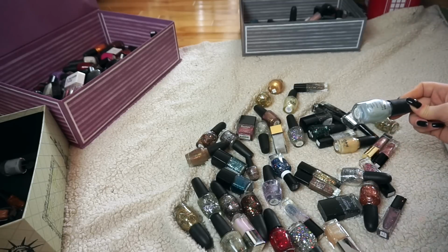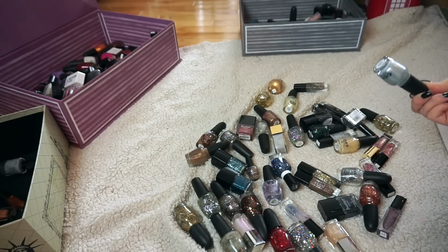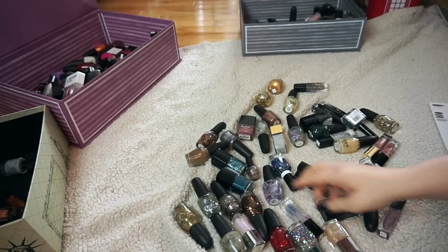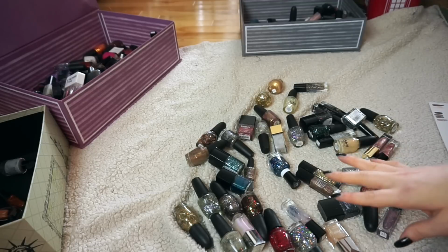It does not dry down well enough for me. I don't find that it applies smoothly enough. I remember struggling with that one, liking it if I could manage to get it right, but generally not liking it. Another top coat.